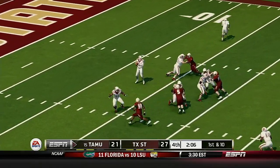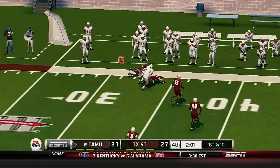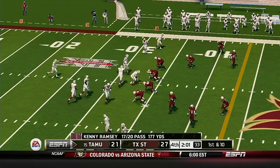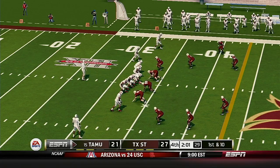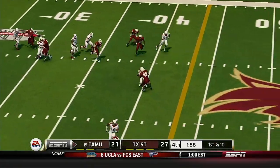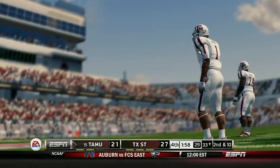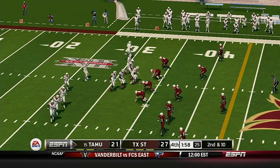So an empty backfield with five wide receivers. Gets it. He's in space. He's tackled around the 33-yard line. That's good for a gain of 13 yards. First down. Throws out to the running back, no good. Second and 10. Ball on the 33-yard line.